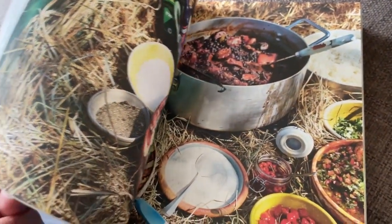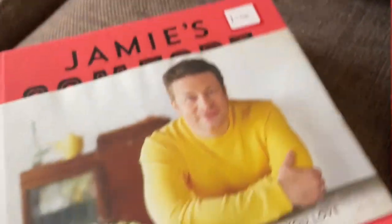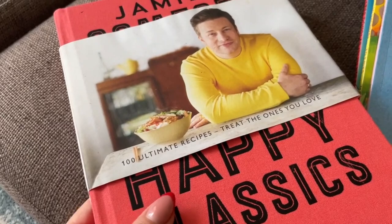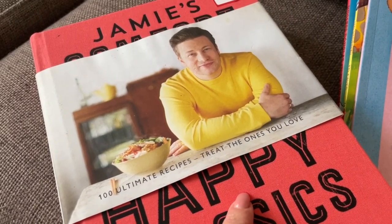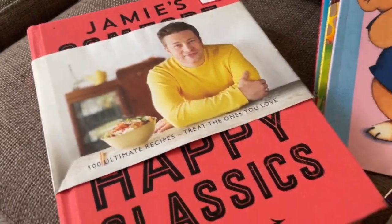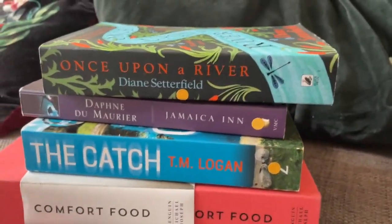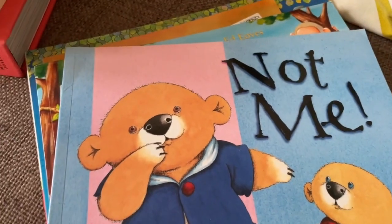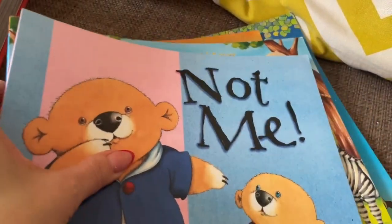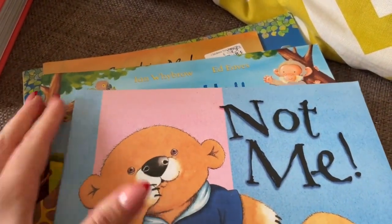Anyway, I did pick that up, and the fact that I got such a lovely hardback cookbook for £1. There were a couple of other Jamie Oliver books, but I thought I'd keep it at that for our book haul, because I thought that was pretty good going, seeing that all of that was £2. And then the charity shop that we go to, children are always able to pick up a book for free.